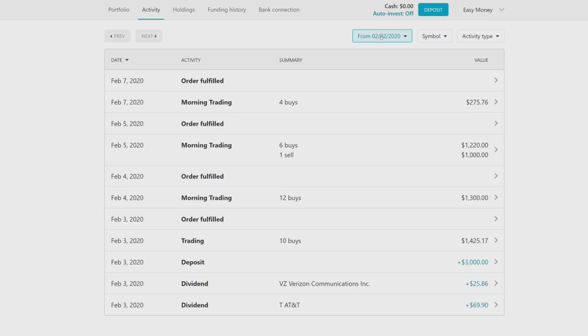Alright guys, so here I have the activities pulled up for the regular brokerage account, and we have it filtered by February 2nd of 2020. If we start from the very bottom, on February 3rd, AT&T paid us a really good dividend of $69.90. And on that same exact day, Verizon paid us $25.86. That's really awesome. I actually ended up reinvesting that money, and we bought more shares of some other companies that are in the low, and we'll find out shortly. And then on that same day, I ended up depositing the $3,000 that I have marked in my Google Sheet.